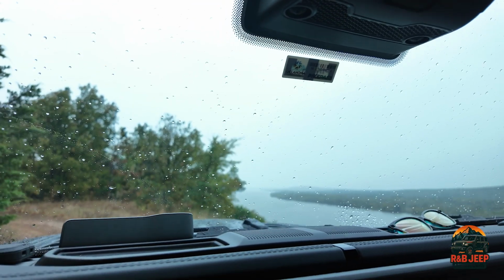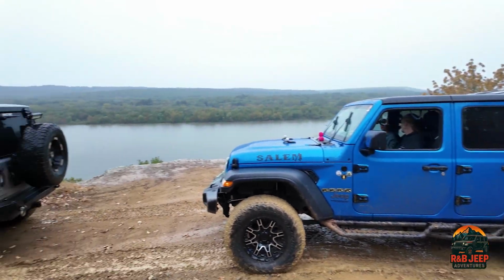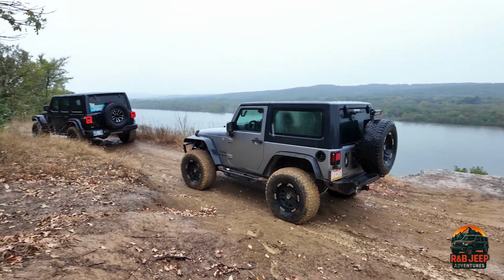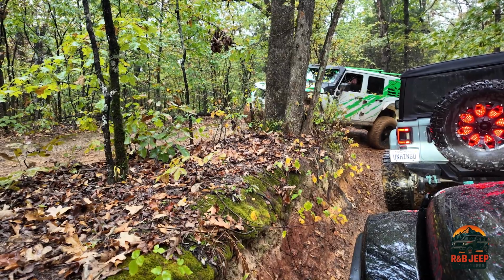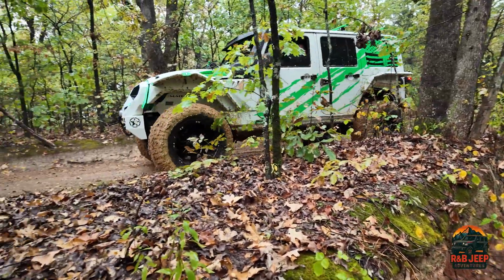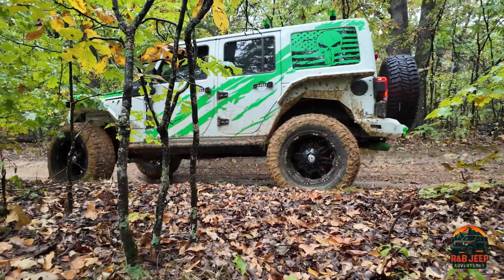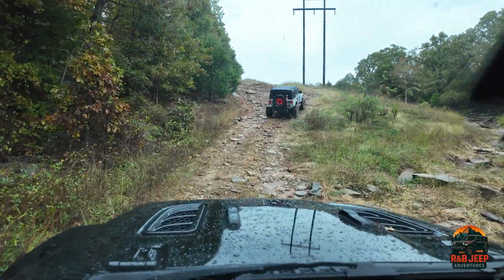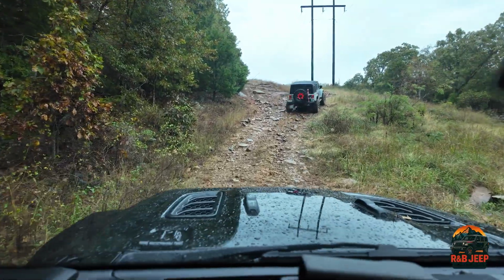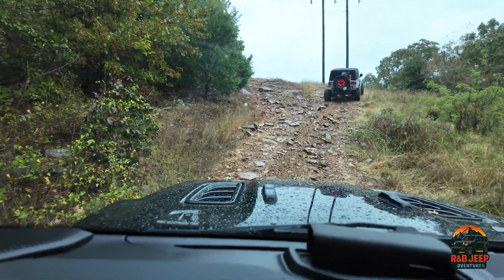Here's one more pass at the overlook part. The group we had with us. This was more of the Dusty Trails Jeep Club crew. We saw them in the trails. They had about 4 or 5 different people with them. I like that wrap on that Jeep.